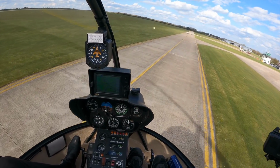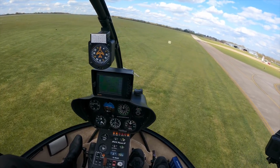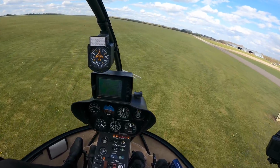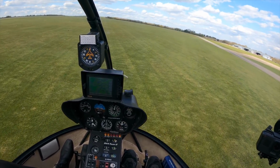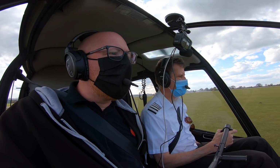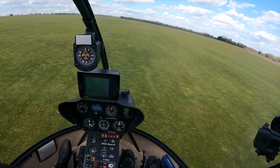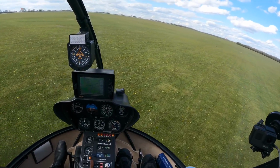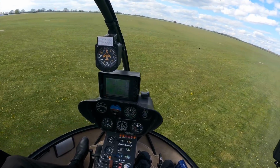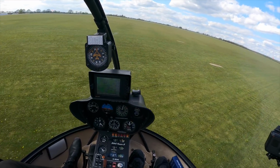So you can see it's a very tiny movement on the cyclic. And the wind is coming from about the 7 o'clock position, so you can feel the pedals working a bit harder to maintain the heading. So left pedal, but with the right cyclic, then we go sideways. And you're twisting that, aren't you, to the right? Just a slight right pressure on the cyclic.